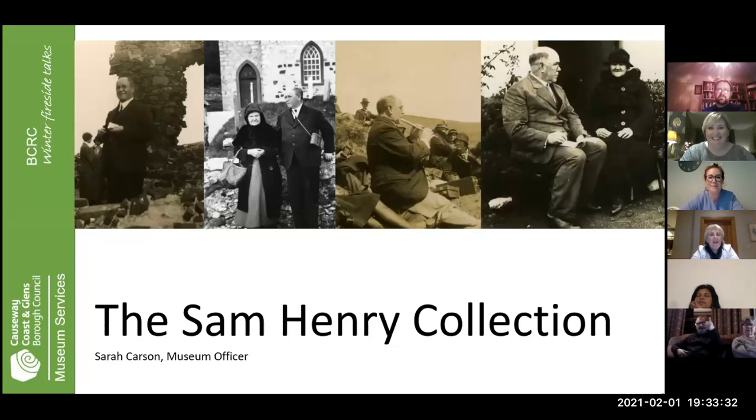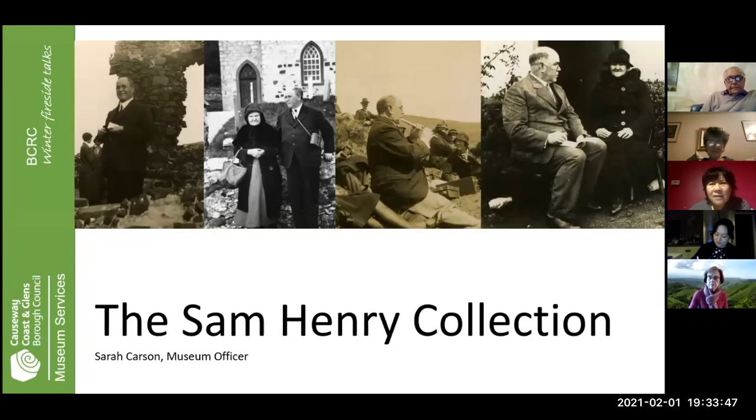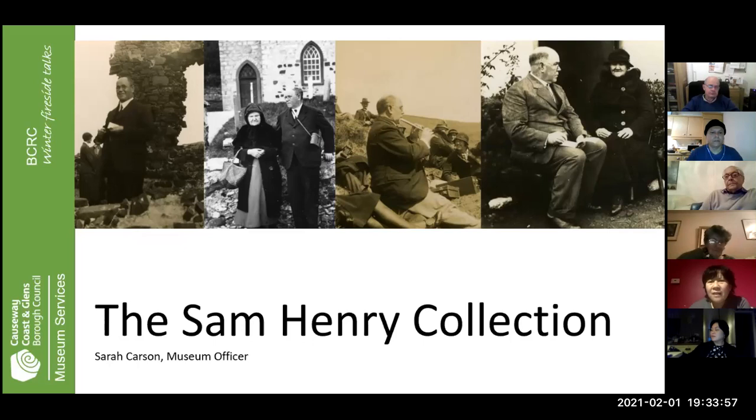Grand. So I shouldn't say this, but Sam Henry's collection is definitely one of my favourites in the museum. And hopefully by the time I finish this, you'll maybe understand a little bit why. So up on the screen there, I have photographs of Sam. The first one is him at Dunluce Castle. Then there's him with Katie Glass on Rathlin Island, him playing the tin whistle on Rathlin Island, and the last one is Harriet Brownlow, who was a singer.